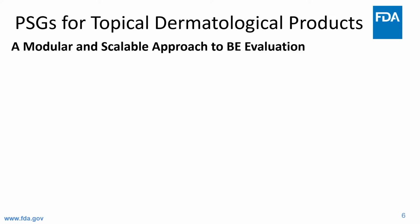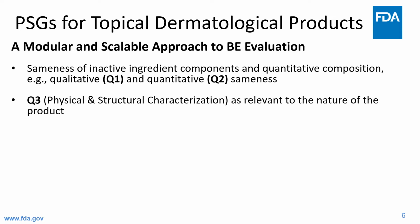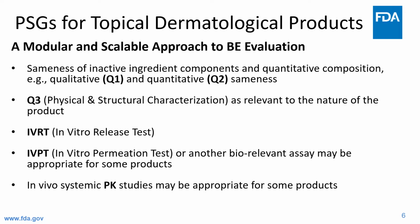And we do this by recommending sameness in formulation, assessment of microstructural data or Q3 data, assessment of drug release, and as the complexity of the formulations increases, as we go from single-phase gels to emulsions, we often also recommend IVPT or another biorelevant assay. And in some limited instances where there could be a potential systemic site of action, we may also recommend a PK study. And the types of studies we recommend for each of the product-specific guidances typically depends on the complexity of the dosage form as well as the site and the mechanism of action of the specific drug product.